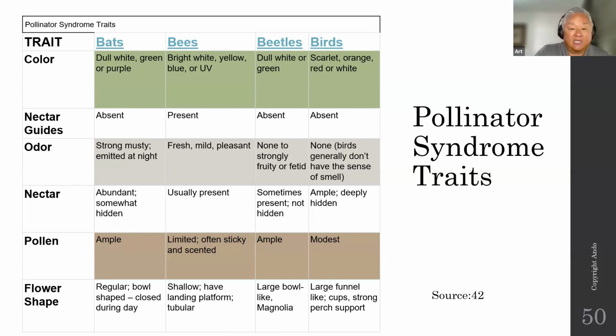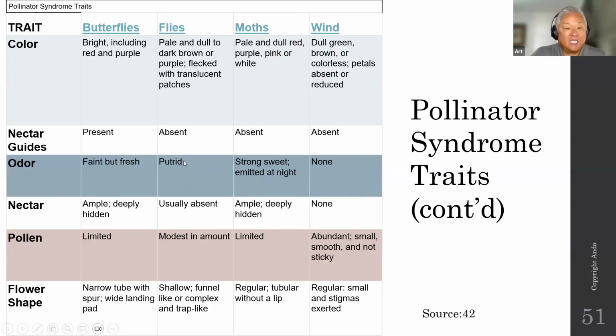So there's a certain avoidance that's done from ambient night light. So again, bees, pretty typical. They like a landing platform. They do appreciate these landing strips and particular light stripes on it, so that lets them know which way to land, so they don't run into things, because bees can be just a little clumsy at times. Butterflies, bright. They do smell faint but fresh. Whereas flies, like putrid. Now, odor, butterflies, monarchs do like an occasional rotten banana, though. So who knows?